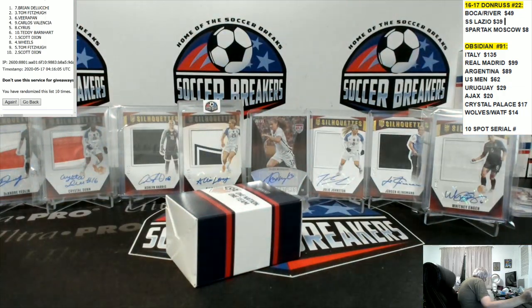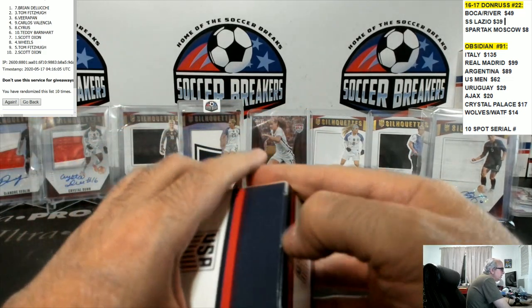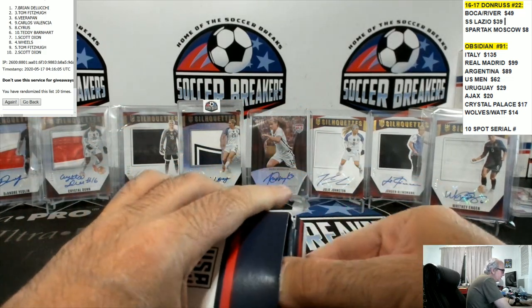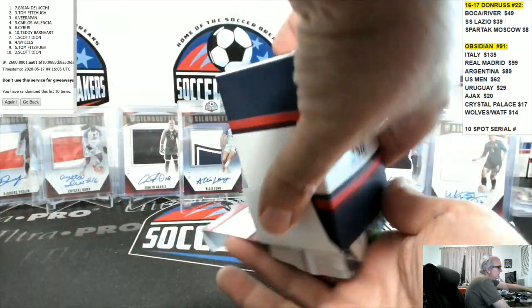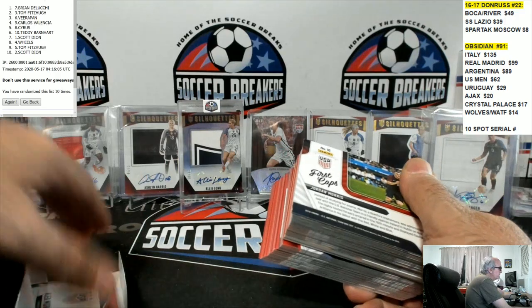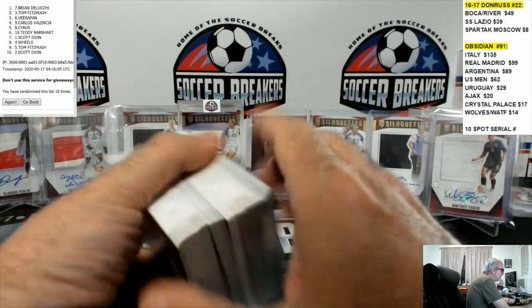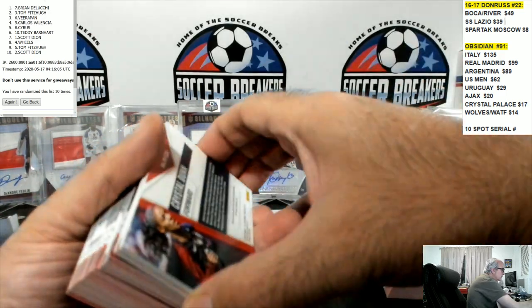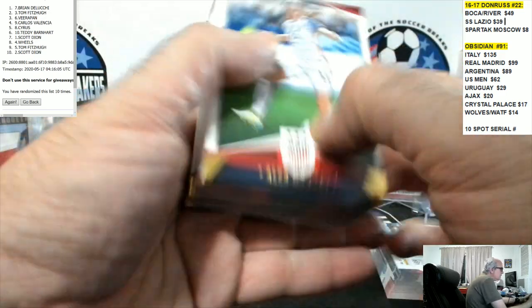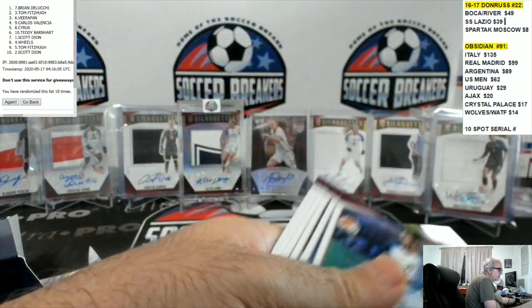Last box. Good luck, guys. Come on, be sick. Been a pretty sick case when it comes to silhouettes. Pulled a crap load of silhouettes. Alex Morgan is in the one spot there. Oh, there it is. Finally pulled one.